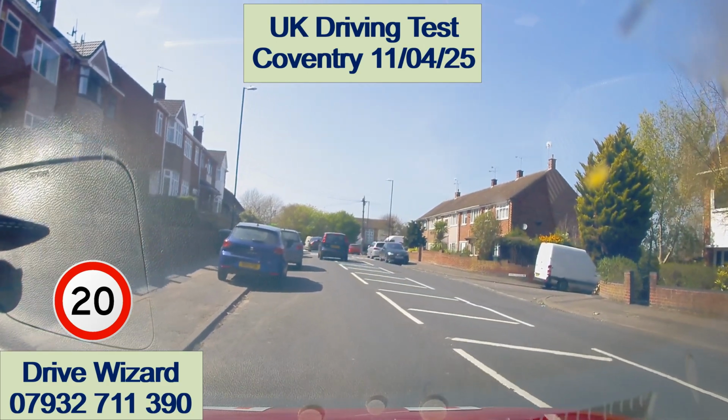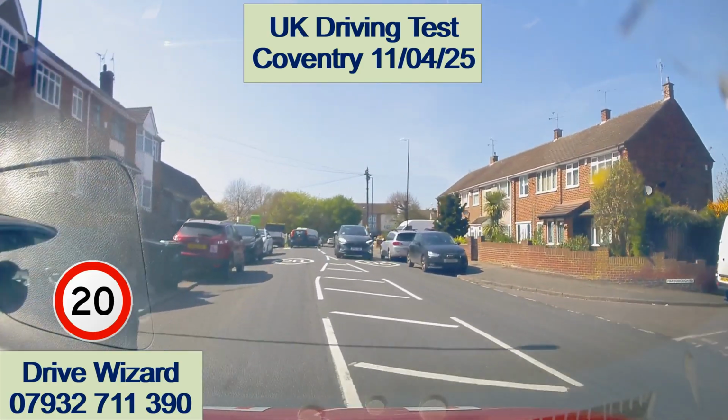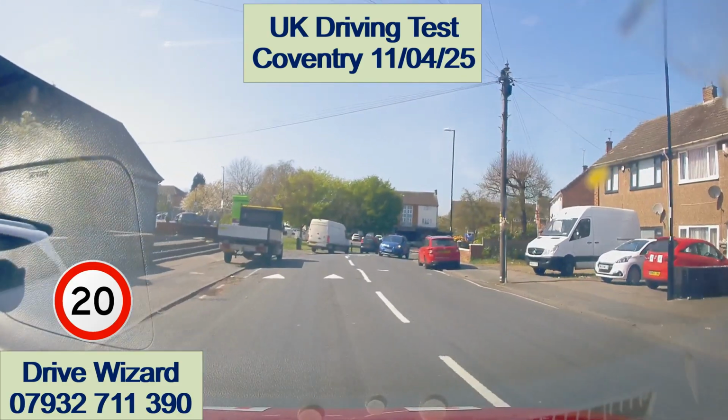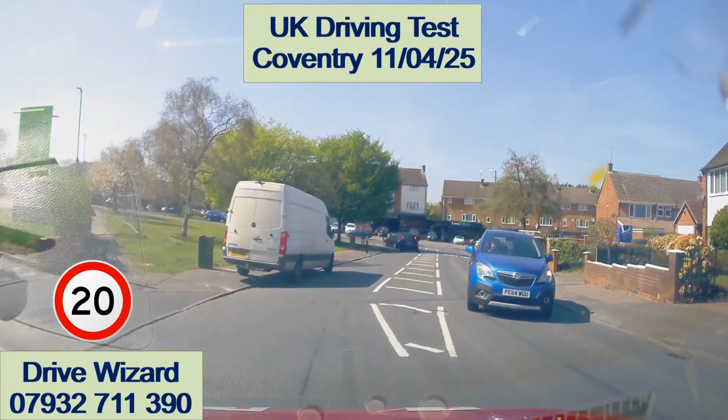So let's just see. There you go. Absolutely no problem at all. It's like he's born to it, isn't it, really? So it's still a 20-mile-an-hour zone. At the end of the road, turn left. Okay, so at the end, we're going to turn left.